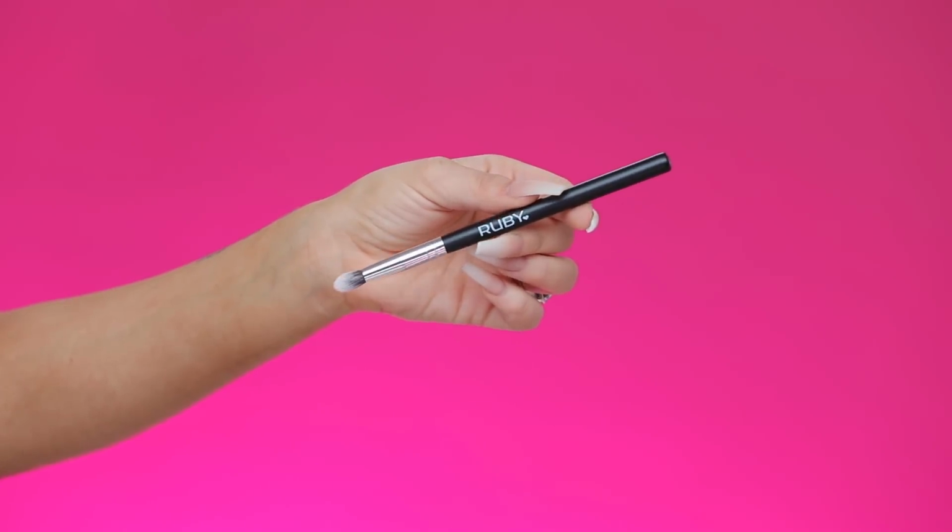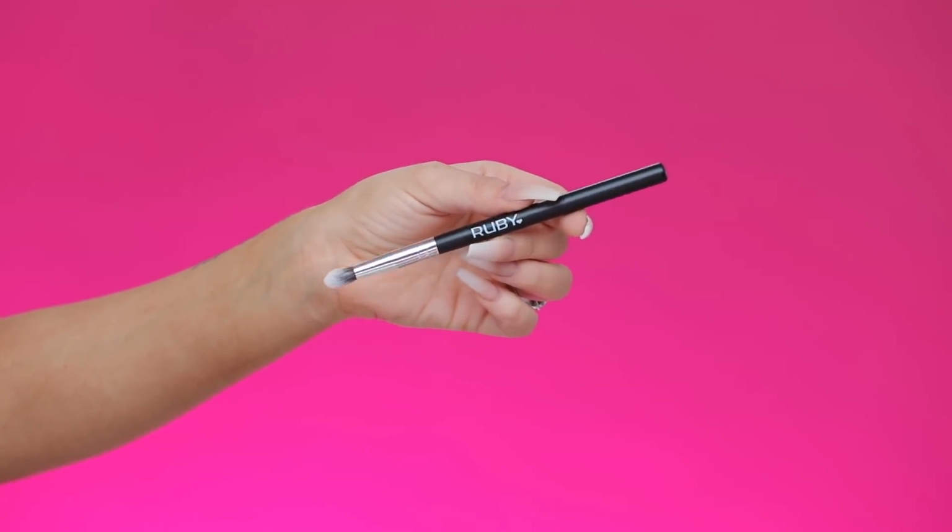Alright, so we really want to get in our crease, so I'm going to be going in with this brush. This one is from Ruby, and it is the number 04099, and we're going to go in with that same color Henna. You want to wipe off the excess, and then we're just going to kind of go in here.